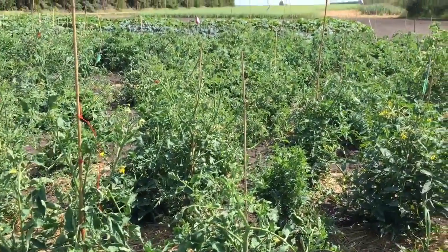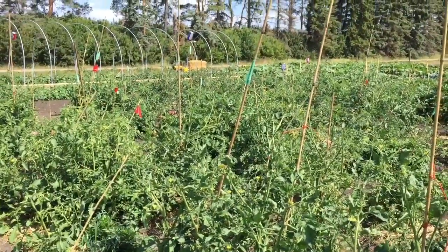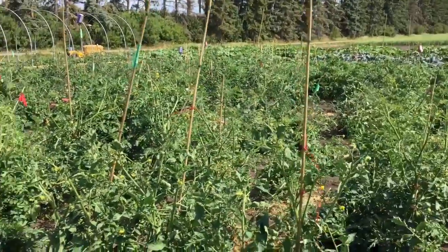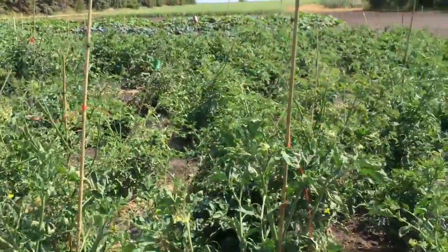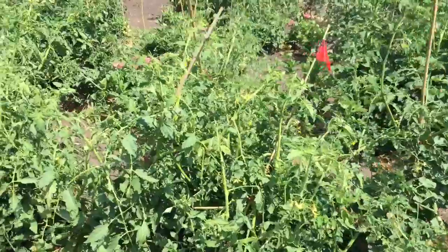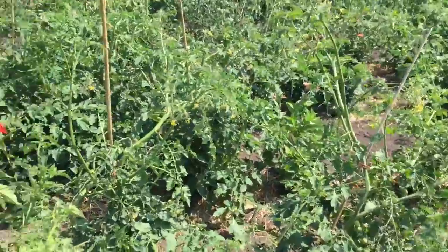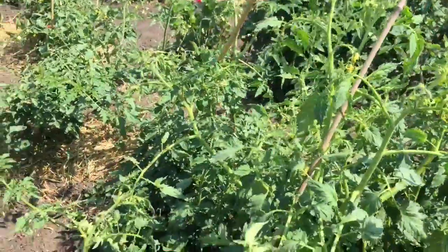So I just wanted to share a few of the tomatoes. I'll probably do more as they start to ripen, so you can see what they look like. I'll probably do more videos specifically on the tomatoes. At the moment they're still green, but with the Beaver Lodge slicer that's ripening, it's starting to look encouraging. It looks very, very encouraging out here. I guess our trick is just to try and keep them watered.